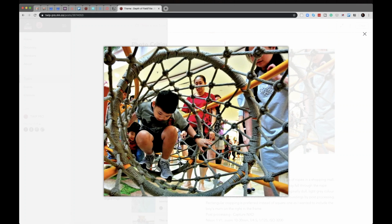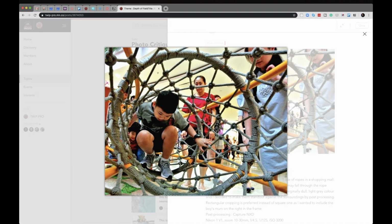So I think that could help this image a lot. But I love the story here. I agree, to make your eye go. Yeah, because there's a high frequency of information around the main subject, which takes away from the main subject. Exactly. A high frequency of it.